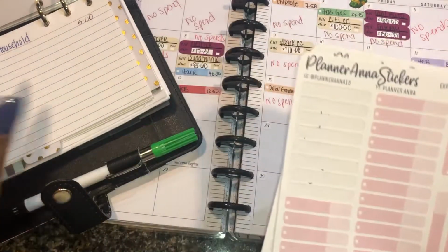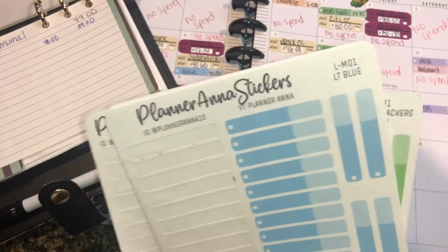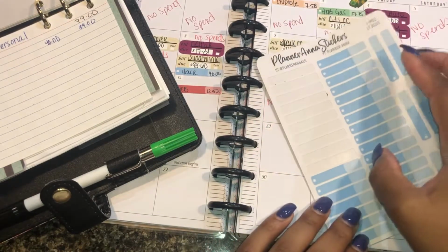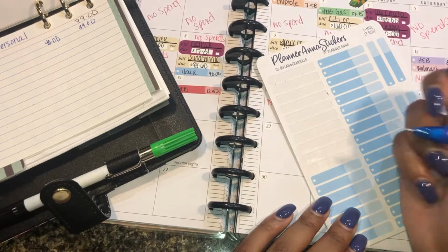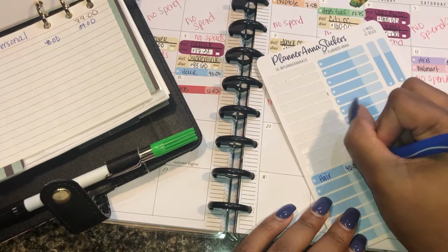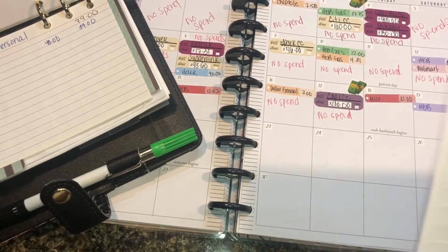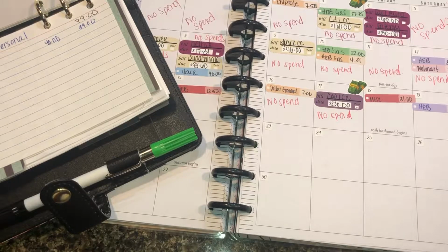So we had household. I have $5 in there and I did not spend anything. Like I said, I am going to the hairdresser today. So I haven't taken out the money yet, but I'm going to once I actually leave the house. I'm going to be getting my hair done and I'm taking out $40. So that's going to be for personal, and that's going to be for today's date.